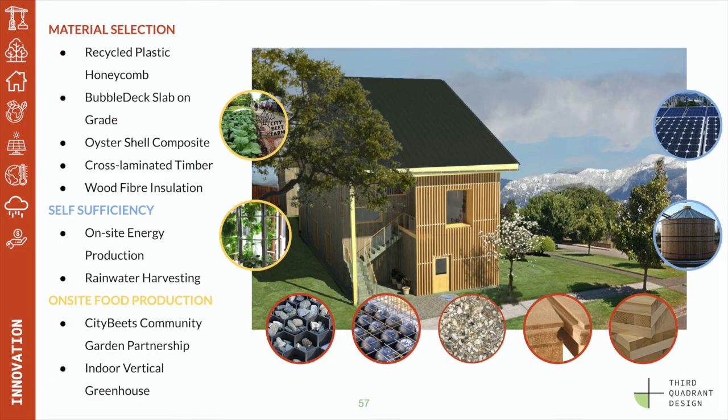The kitchen features composite countertops which repurpose a local waste stream of oyster shells as aggregate and perform equivalently to granite countertops. Cross-laminated timber supports structural loads and seismic risks while simultaneously reducing carbon emissions. Wood fiber insulation from FPInnovations provides superior thermal performance and reuses waste streams from one of BC's largest industries.